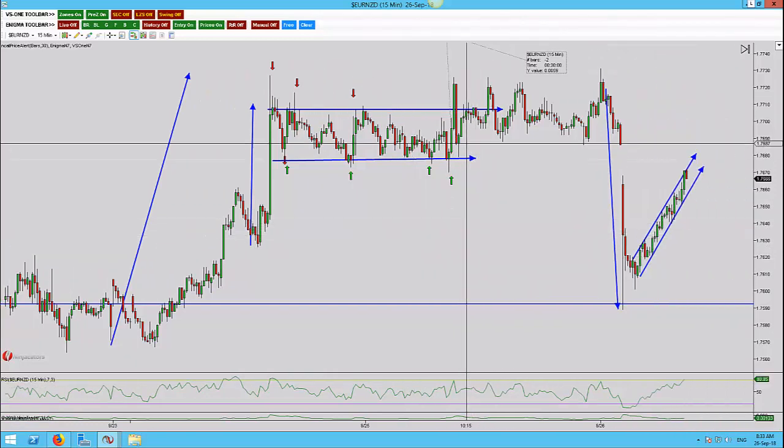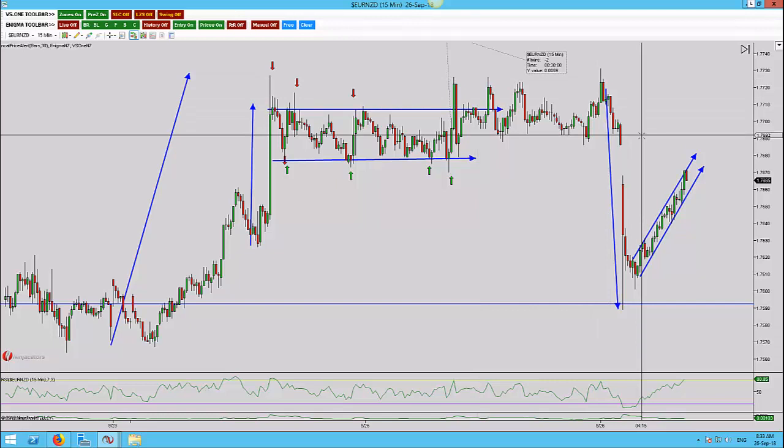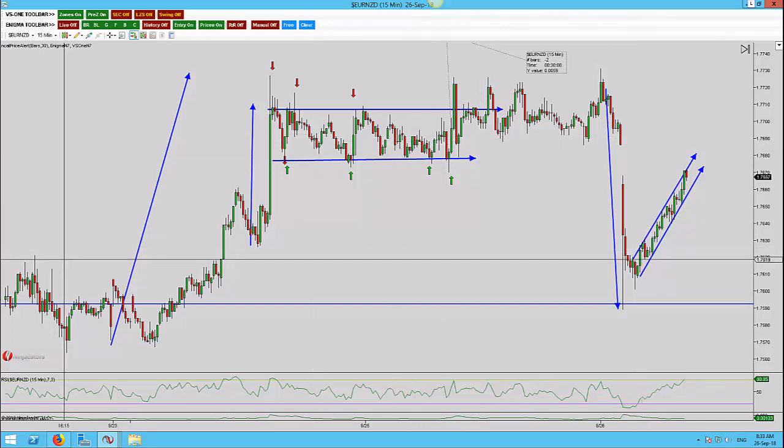What a shame. We tried to break through 1, 2, 3, 4 times. As you can see, we never actually made a new high there. And it was just a very good battle that went on. Unfortunately, this time we lost. So minus 27 pips on the Euro New Zealand.